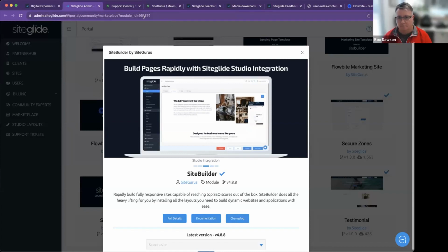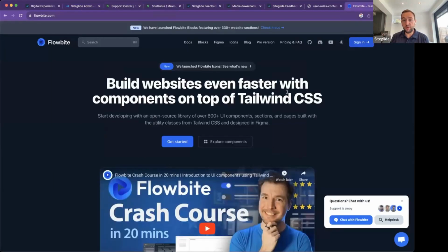Just to quickly summarize on this. You can build sites from templates. You can build sites with Site Builder specifically, and then using Flowbyte. We are doing one with Creative Tim on the Bootstrap side, but Flowbyte's just so powerful. Tailwind is really good to use, so we really strongly recommend using Flowbyte if you can. Obviously, there's a little bit of a learning curve there, but hopefully you would agree that using Site Builder reduces the learning curve.